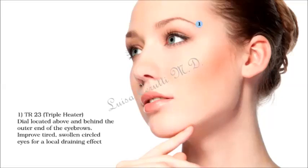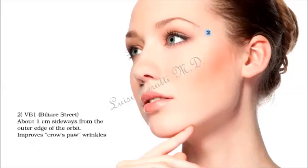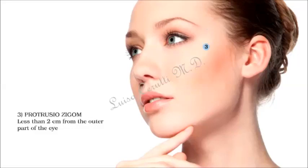Point 1, Triple Heater 23, located above and behind the outer end of the eyebrows. Improves tired, swollen, circled eyes, with a lifting and draining effect. Gallbladder 1, about 1 centimeter sideways from the outer edge of the orbit. Improves crow's feet wrinkles. Point 3, zygomatic protrusion, less than 2 centimeters from the outer part of the eye.